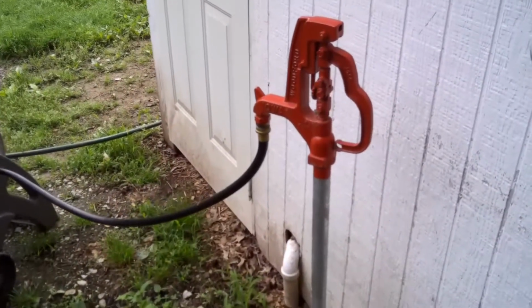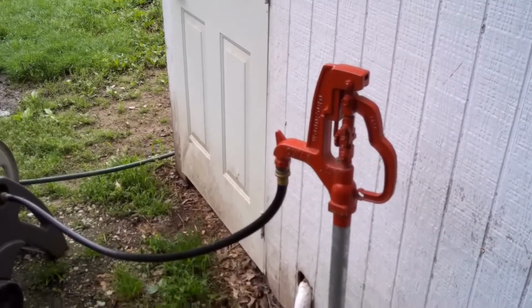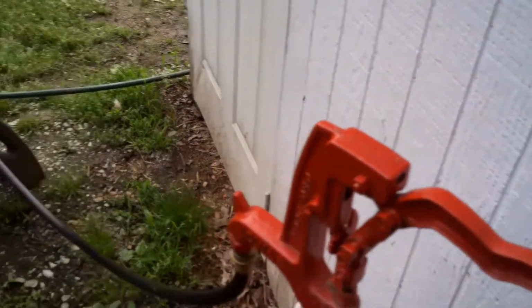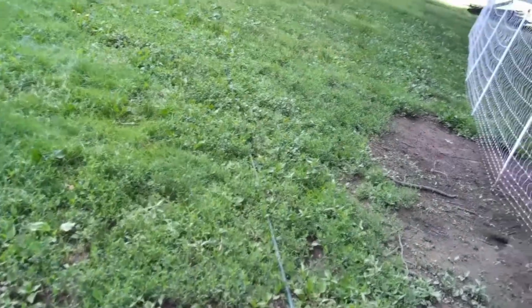Now, where we have the pastured chickens, we have to take water to them. So I've got this hose hooked up. It'll go over to the Jeep. And we've got a tank in the Jeep that will get it filled up. And we'll get up there to move the chickens.